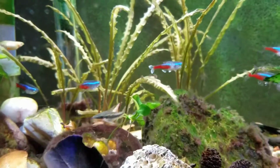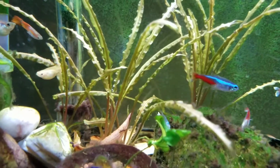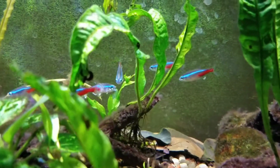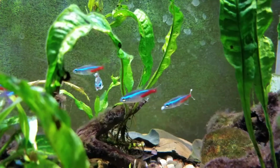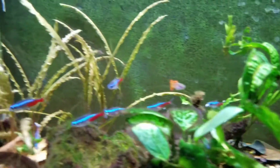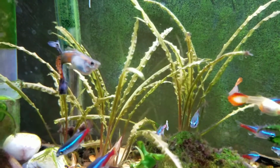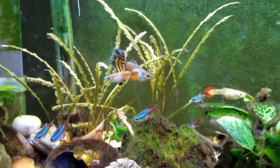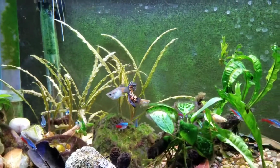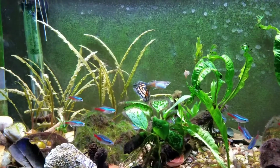Like you see this guy here, he's so riddled with fin rot and mouth fungus, and there's several in here that have such bad mouth growths that they can't even eat. There's a couple in here that are so bad, like this guy in the back, that they can barely swim. I just feel like they don't have a good life in store. I've treated them several times since April when I got them.